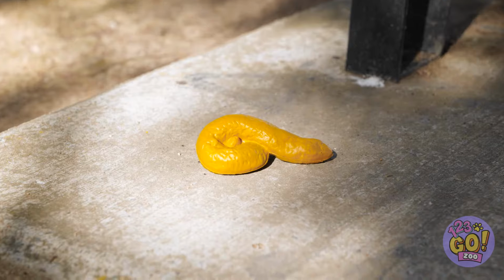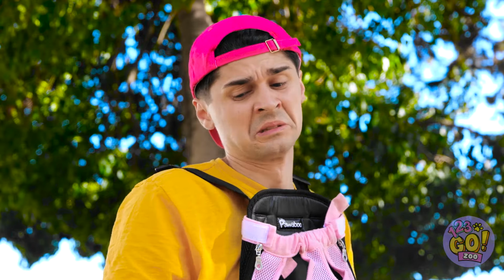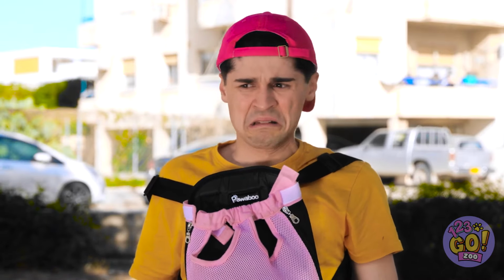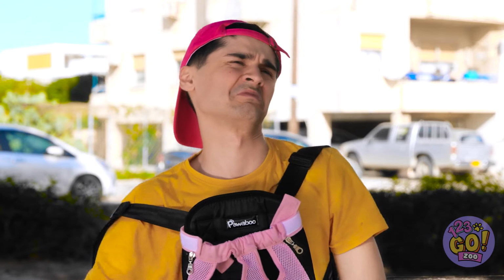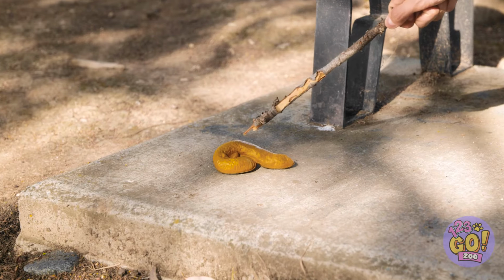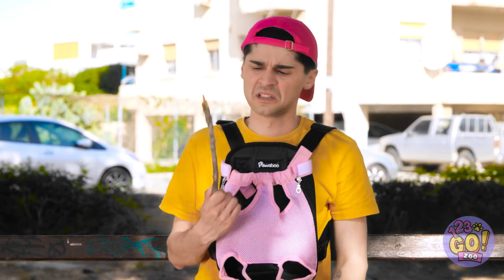What? Ew! When did he do that? Great. This smells absolutely terrible. I'm gonna have to do something about this, of course. Wait, I know. I have this stick. That should do it. Come on, stick. Help me out here. I really need you. Well, great. That stick did absolutely nothing at all.